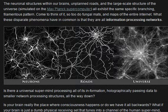Okay, so I would ask why there must be information that must be processed. Why is there not information that is not processed? Okay, these are the living neurons. Why do they actually need to be alive? Why does life exist, I would ask. What I ask are philosophical questions, of course. Roads, universe, neurons, all are information processing networks.